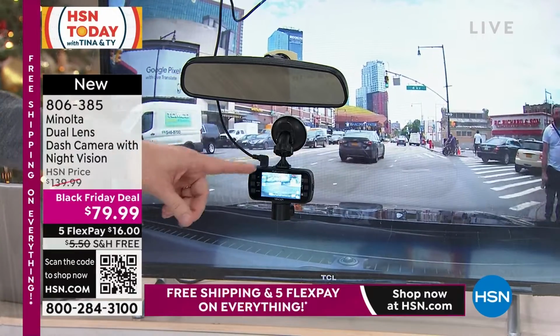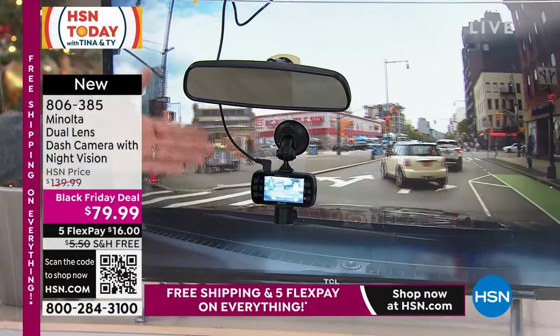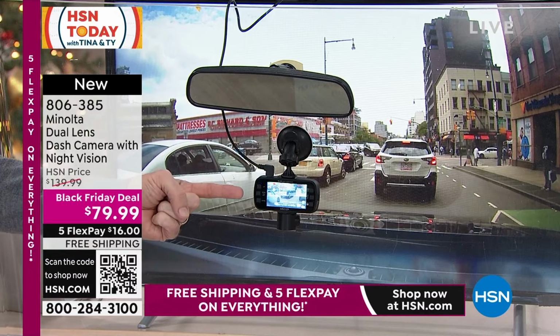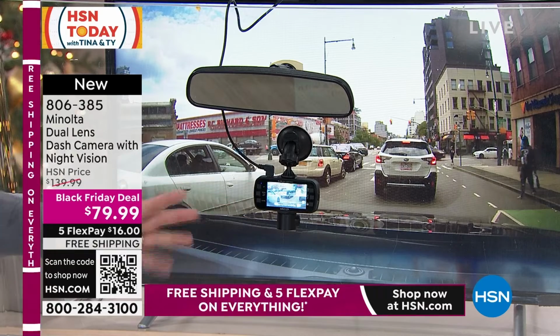Now, once you install that mount, then we give you an extra long cable. Now, this plugs into the car adapter inside the vehicle. That lets the dash cam know when you've turned the vehicle on. Other than that, you're done. There's a memory card that's right on the side, so from time to time, if you want to take the memory card out because you need to record the footage, that's it.